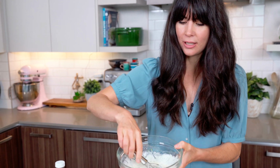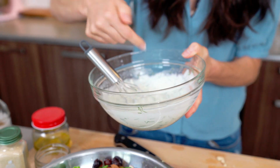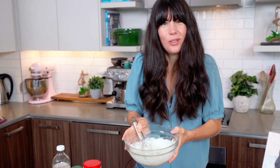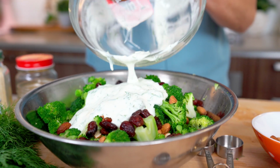Okay, so now what we're gonna do is add our dressing to the salad. Oh, you know what we should do though before? I just wanna give it a little taste test. Oh yeah, that's really nice. That tastes delicious. See how simple this is? Real food, whole food tastes so good, looks so beautiful with the simplest ingredients. Okay, so just dump it in and mix it up.